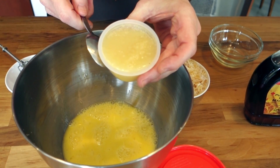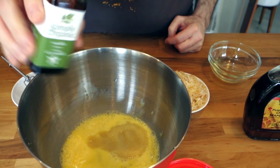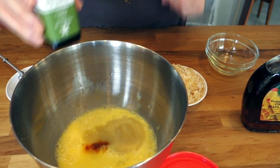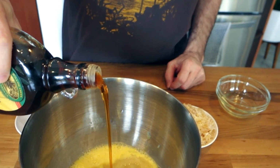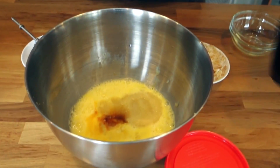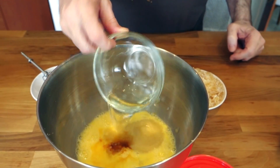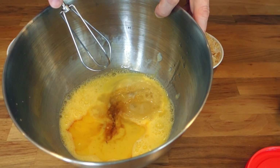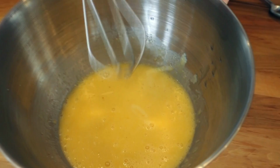All right, to our eggs, we're gonna add a little unsweetened applesauce, a little bit of vanilla, as much as you like, and we likey. And since we're in Canada making these, you know, we're gonna add some maple syrup. Bloop, bloop. How's that? That's the exact right amount. And a little bit of coconut oil. So now we'll whisk all these wet ingredients together. So there's all our wet ingredients mixed up.